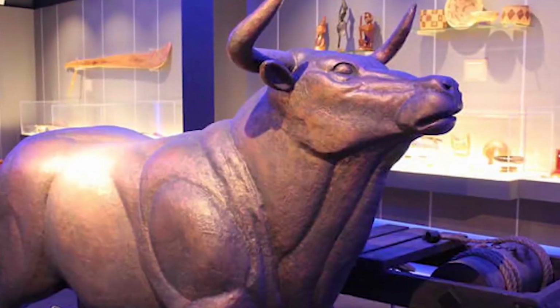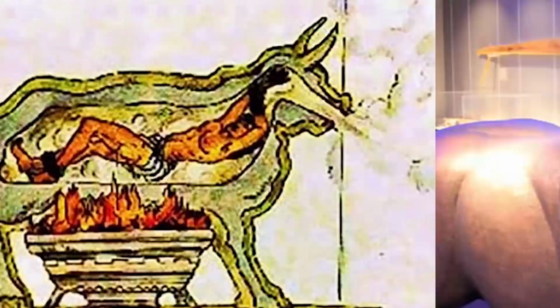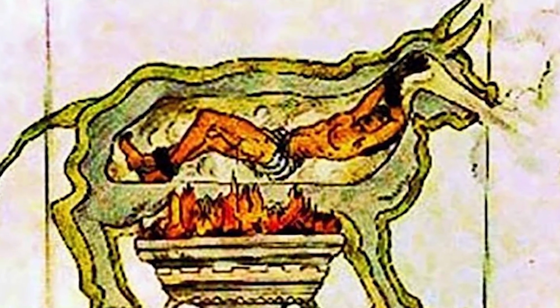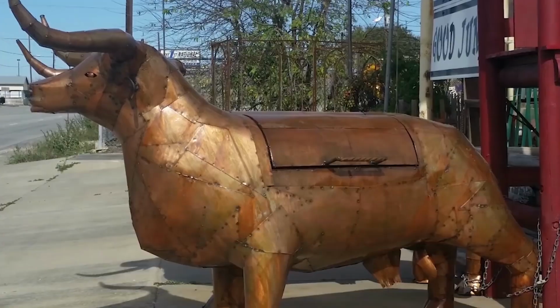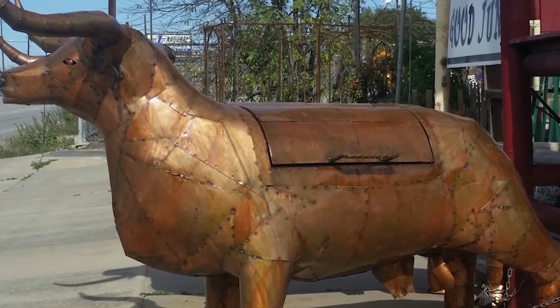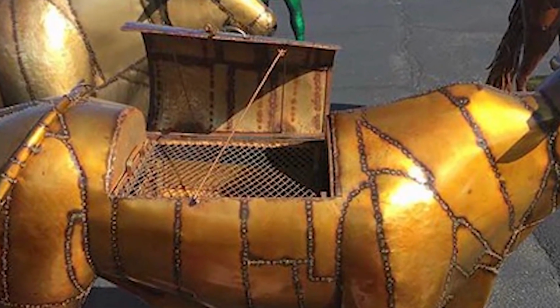It was a hollow sculpture of a bull with bells and whistles attached, and there was enough room for the victim to be placed inside of it. The bull would then be placed over a roaring fire, and instead of screams, it was designed to sound like the grunts of a bull. Now, some say this invention was a myth, but famed poet Cicero states that, in fact, the bull did exist and was used. This remains one of the most evil inventions in history.